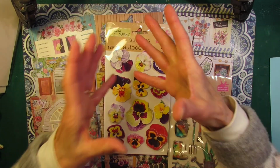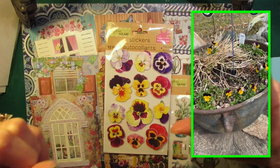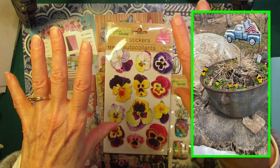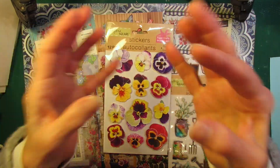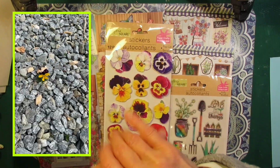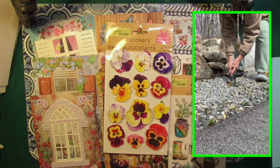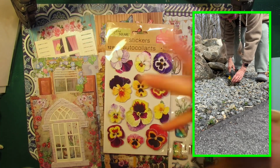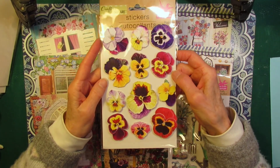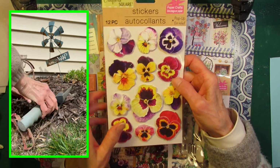Plus, I have this great big cast iron pot out front, and I put some pansies in it last year, the old-fashioned kind that like to reseed. All 100 little seedlings are coming up in the pot and also in the gravel along the driveway. So I spent a few minutes digging some of them up and putting them closer to the house. I can't wait for all these pansies to grow and bloom. I love my spring pansies. Anyway, gorgeous pansy stickers. I'll use these on the page when I talk about buying those pansies.